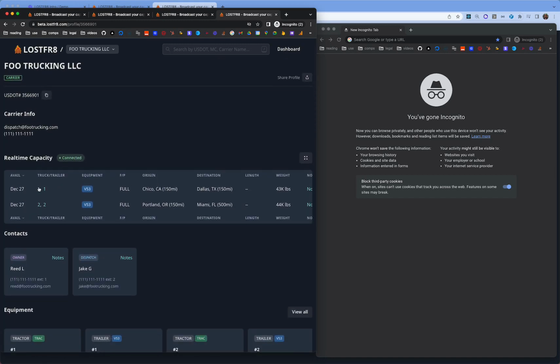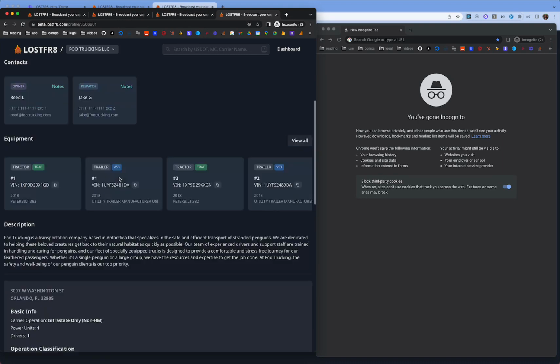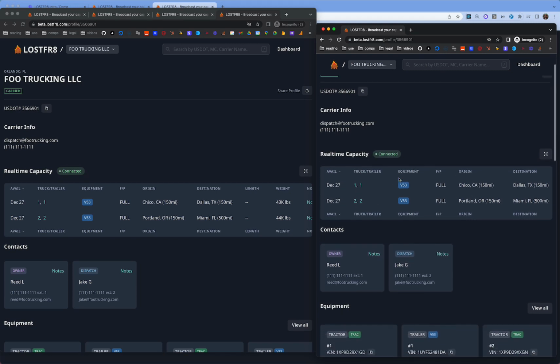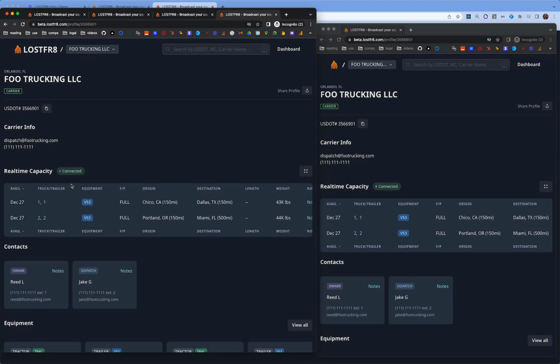So we've got our real-time capacity with our trucks and our trailers, and we've got our contacts, our equipment, our description, and safer data that automatically gets pulled in. Share this profile with everybody. Anyone who wants to work with you, they come here and they get all the info they need about you. Specifically and most importantly, your real-time capacity. So let's mimic that a little bit. I'm food trucking, I'm copying my link, I'm sharing it with, imagine this tab's like a broker or something. This broker now has access to my capacity at any point in time from any device. Important to note here that this whole thing is totally mobile friendly, so you can do this all on your phone.